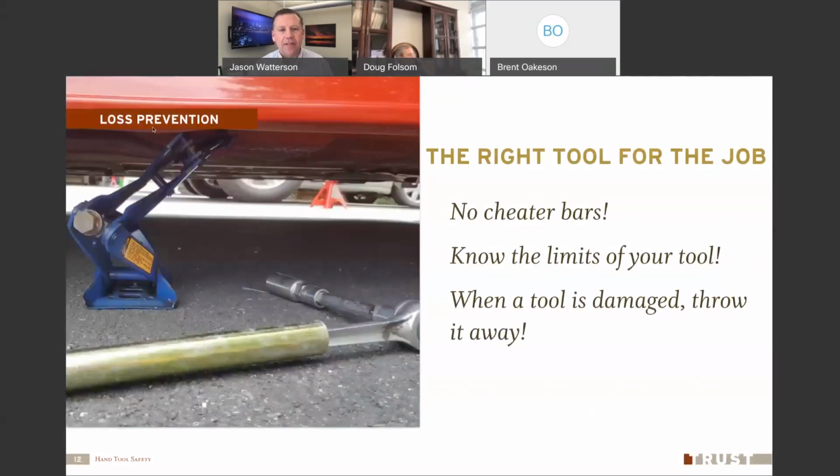And as we use these tools, we want to use them in the right way. A wrench or a ratchet is designed to handle a certain amount of force. And if we put more force on there than it's designed for, it could fail on us and could hurt us. So as I take that ratchet out and I can't quite get enough leverage to break that nut or bolt loose, we might be tempted to use a cheater bar. Don't use cheater bars. That puts excess force on that tool, and it could break the tool and injure you in the process.